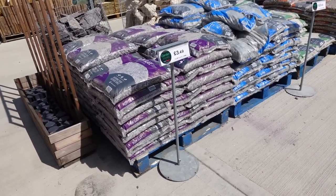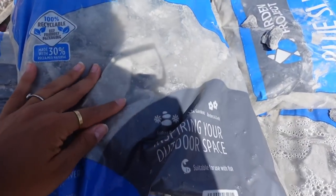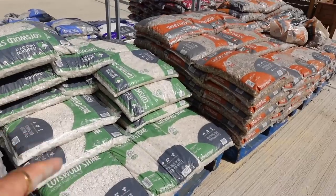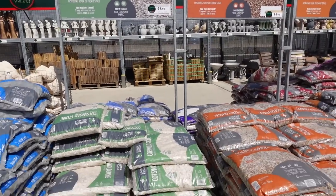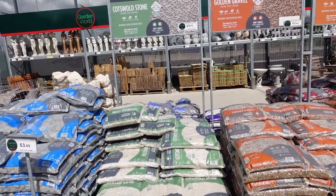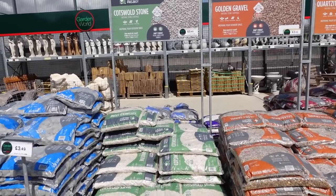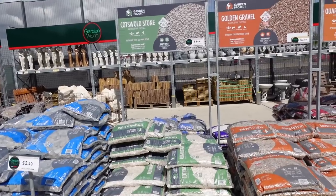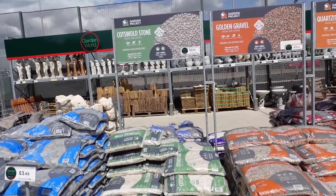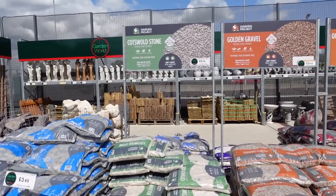Although I don't particularly love that purple colour. Oh look, they've got a blue slate, although these look quite a lot bigger. Oh, and they have the Cotswold. Oh my God, they've got the Cotswold and it's a really good price actually. The Cotswold stone is also £3.50. The reason I like this is because obviously it's a very neutral colour. Online they were selling bulk bags of these from different companies, but the bulk of the Cotswold on one of the websites was like £300, and I don't think that we need a bulk. We wouldn't need that much.